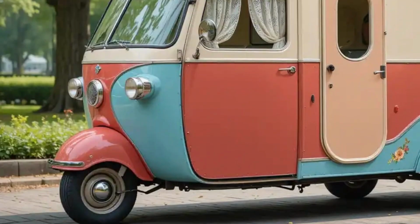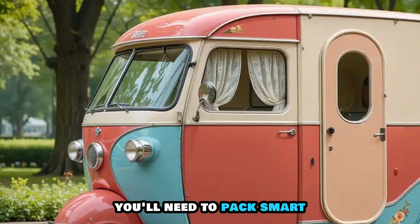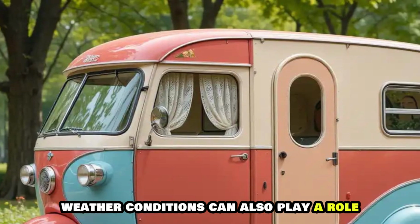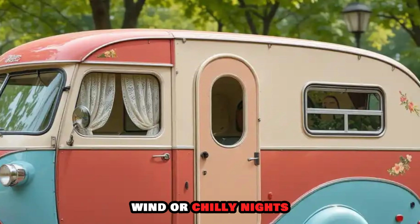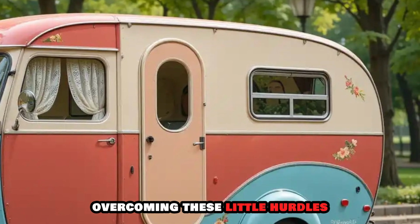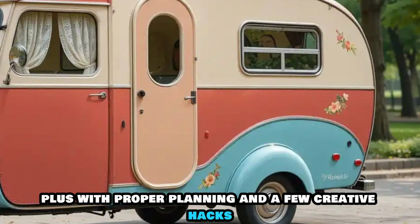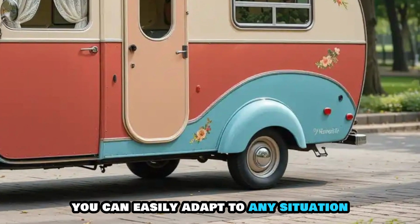Of course, every great adventure has its challenges. With a Camper Tricycle RV, you'll need to pack smart. Storage is limited, so every item must have a purpose. Weather conditions can also play a role, meaning you need to be prepared for rain, wind, or chilly nights. But isn't that part of the adventure? Overcoming these little hurdles makes the journey even more rewarding. Plus, with proper planning and a few creative hacks, you can easily adapt to any situation.